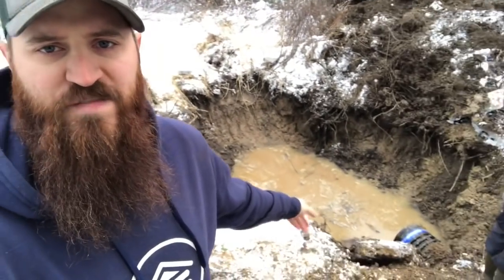Culvert one is done. Pretty well done anyway. Deegan is waiting for it to fill with water so that he can watch the water come through the pipe. It is filling up. It's only got a little bit more to go before it is running through to this side, which is also filling up. So culvert one, done. Culvert two, getting done.